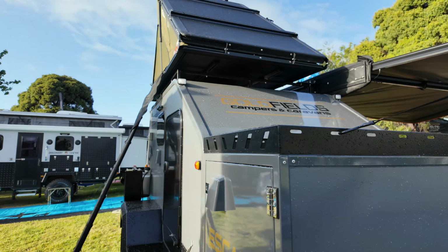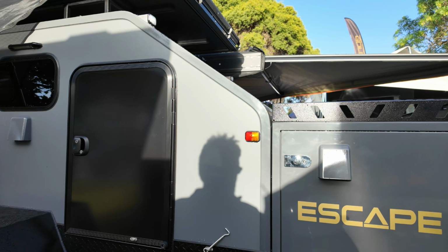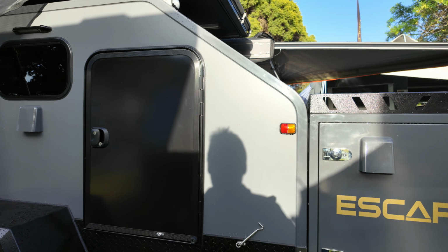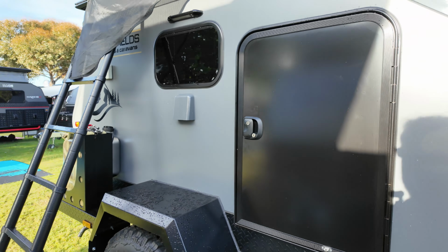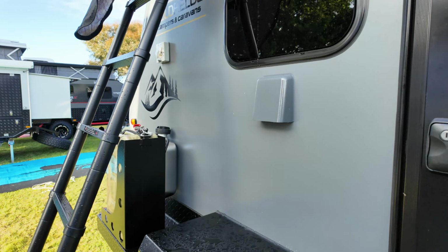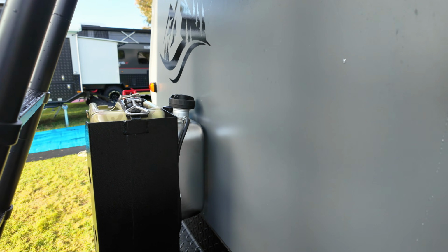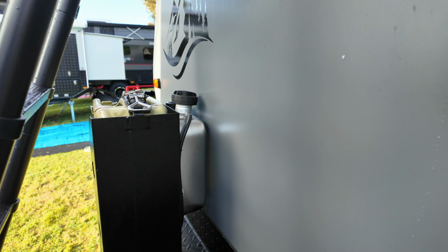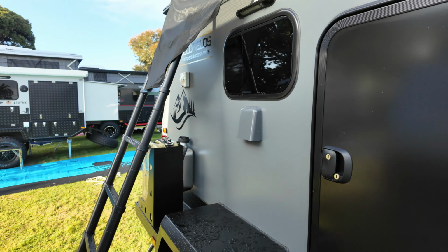Now, on the opposite side of the storage, you've got another compartment there. It's all vented, but you can put other items in there. And you've got a door on the opposite side as well. So you can access the bedding area from inside and out, and the interior is vented. Now you can see there's a 5 litre can there for the diesel heater. Yep, this has a diesel heater. So you can be nice and cozy in there.